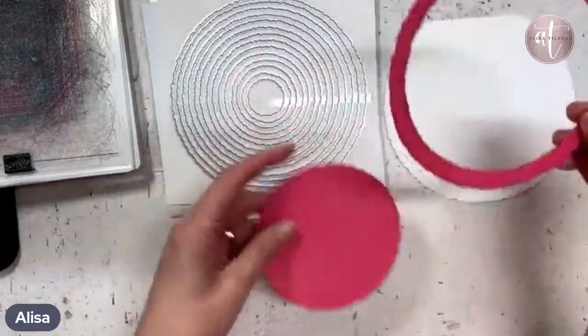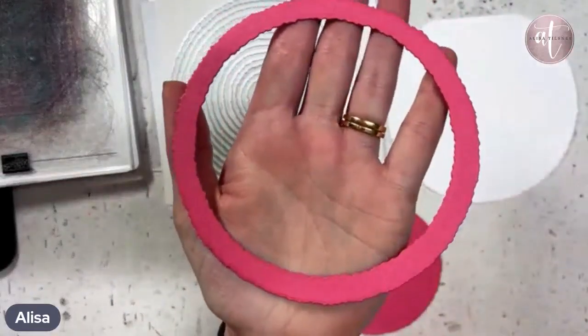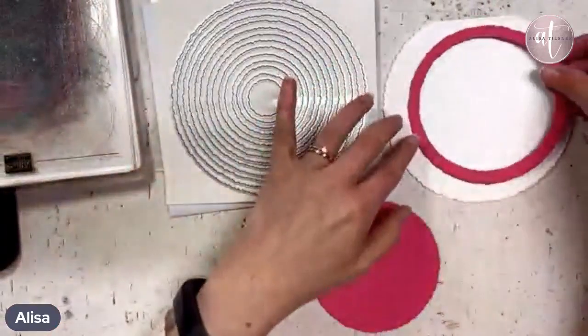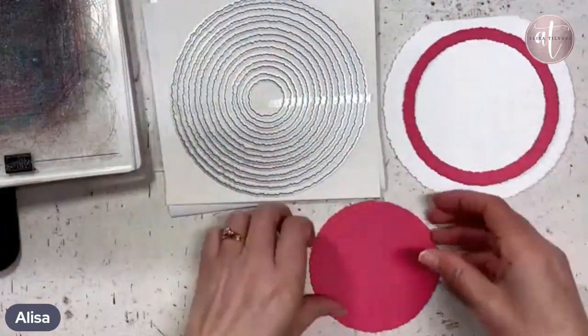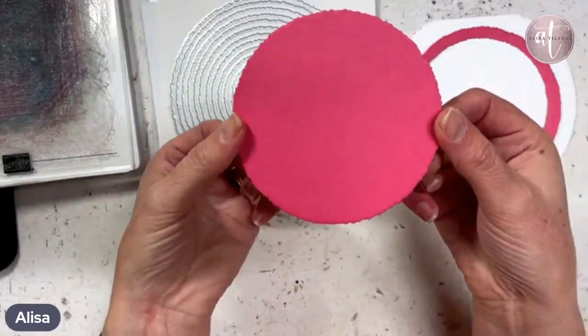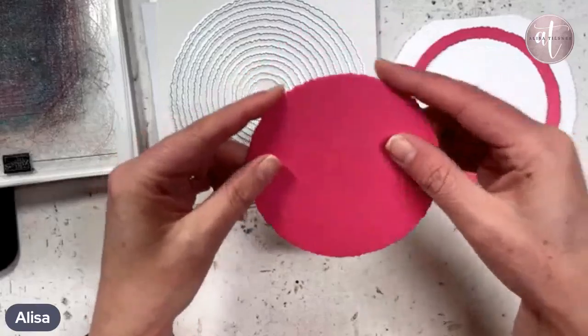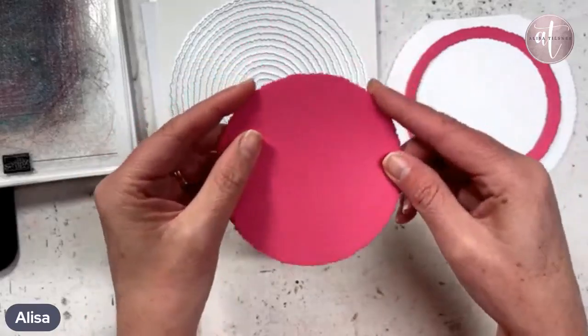So now we've got a nice deckled edged circle. I'm just going to try and bring that up so you can see that. So you could layer that on there. You could do all sorts. And then, of course, don't forget you've got your insert that you can have as well. So I really like that. Little bit of a bumpy edge.